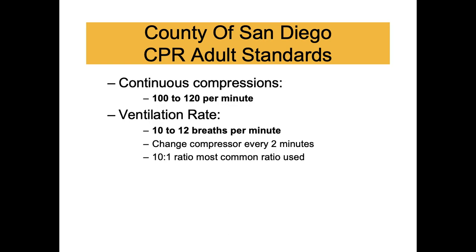So it's 1, 2, 3, 4, 5, 6, 7, 8, 9, 10, and on that 10th stroke, as you're lifting your hands up off the chest to allow that chest to recoil, your ventilation partner is going to squeeze the bag. So it's a 10-to-1 ratio is the most common, and it's been the standard for a number of years. So you go work out in the field and you work with medics or fire department, they're going to be using a 10-to-1 ratio for adult standards. Remember, adults are anyone who is 15 years of age or older, according to the County of San Diego.